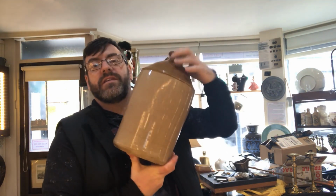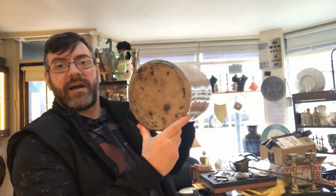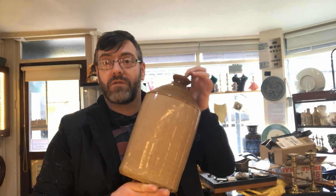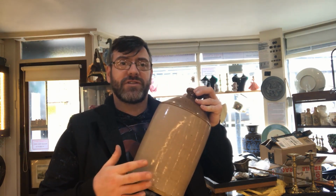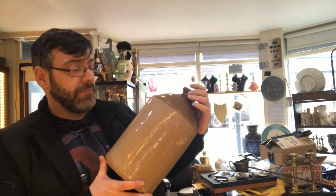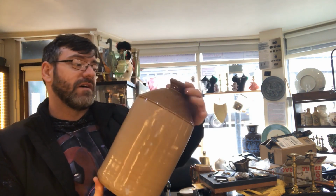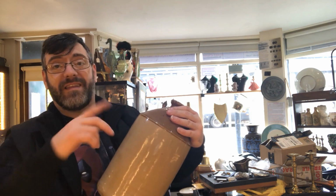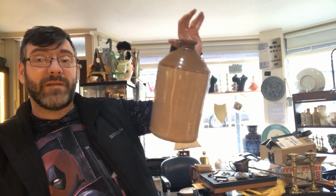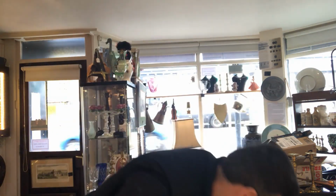Really nice early 20th century stoneware flagon. Now, if you watch my films, I sell these all the time to the local pubs. I get on average £15-20 a flagon, no problem at all. These ones are plain. There's no maker's mark on them and there's no writing on them. I say them because I've got another one to show you. So if I went £12 or £15 each for those, they're still going to go.